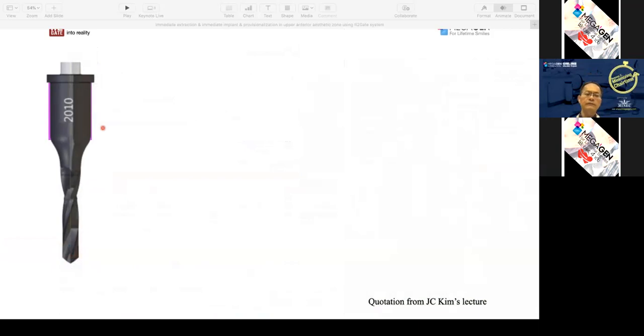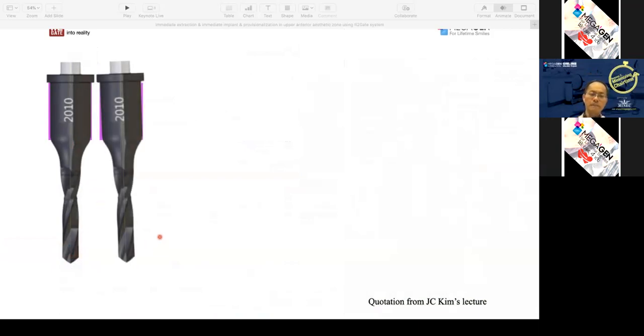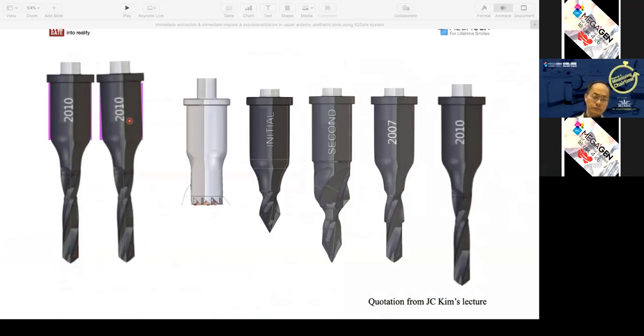Right, so now let's visit the drilling sequence here. Very interesting is that you see this R2Gate drilling system starts from a very small drill, a very short one, and then progressively gets longer. This is like a root canal system. We call it a step back technique. We step back by using a bigger diameter, and then later we go deeper and deeper into the final depth that we want, or step down technique.